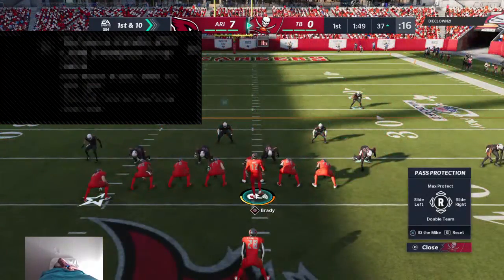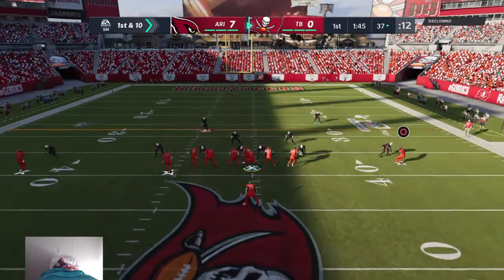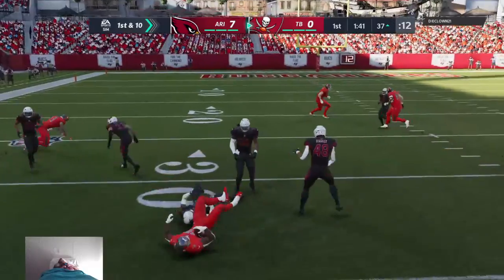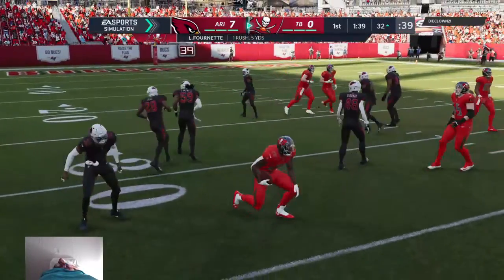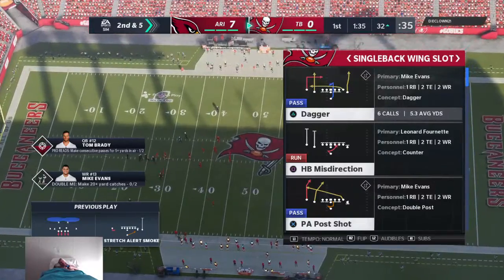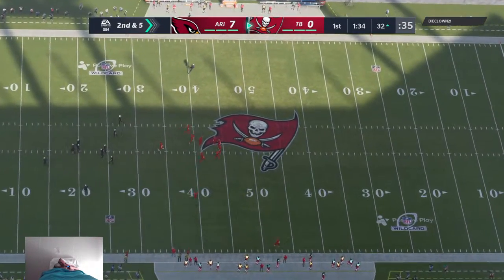So how about that for a chain mover? They're all the way down inside the 40 now for 1st and 10. On the ground, this is Leonard Fournette, and he'll snag about 5 yards down to the 32. He's decided to hand it off that time on the run-pass option. Appeared to be an easy decision. Just gave it inside. Nice steady gain.